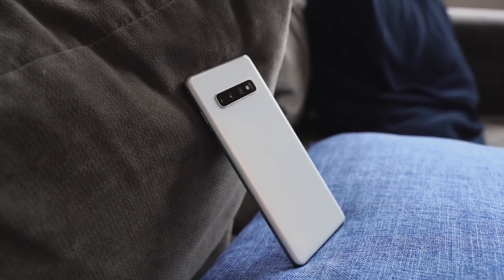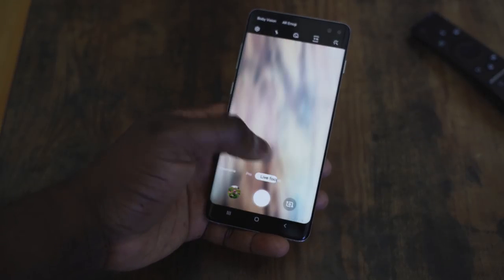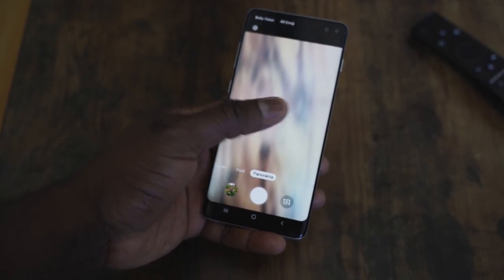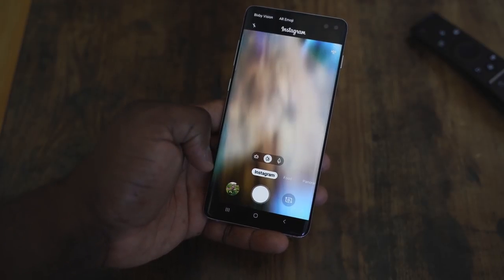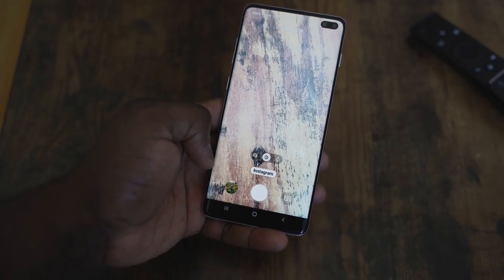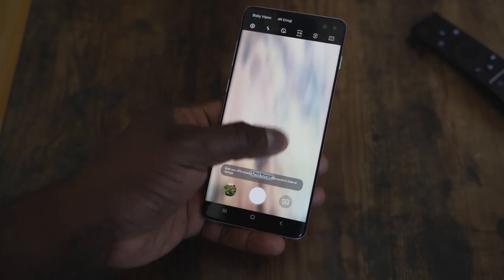I don't love it. I used to love Samsung cameras a lot, but Samsung cameras have taken a slight step back. And when I say slight step, to me it's third, after the Huawei P30 Pro, the Pixel 3, and then you've got the Samsung camera. In terms of video on Android, I think it's the best.